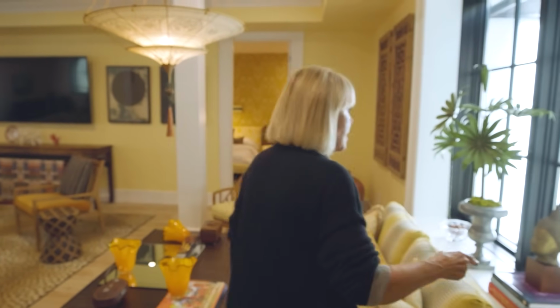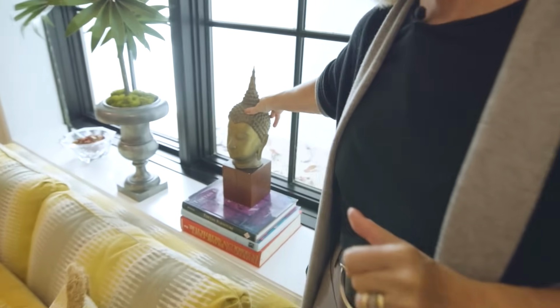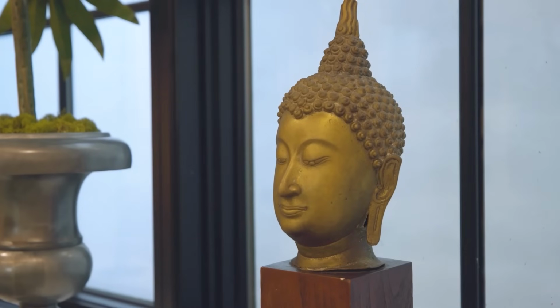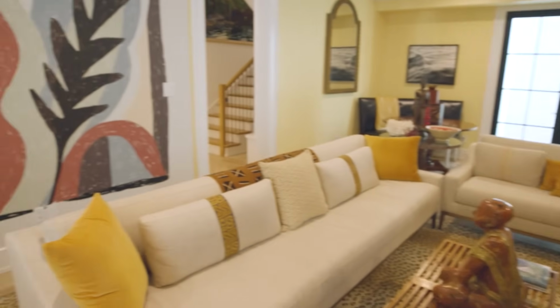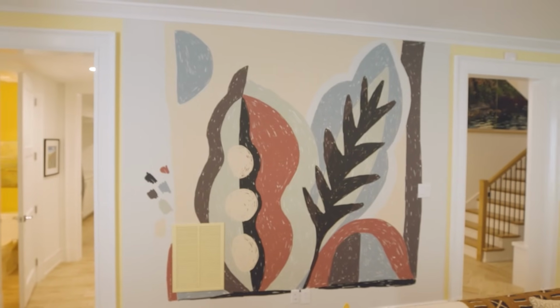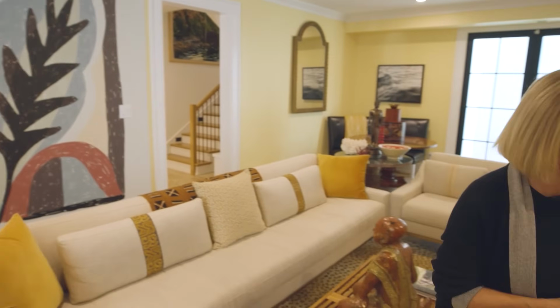Another Buddha, this is actually the head of a Buddha. And this one, if I believe the dealer and the attribution, I do have the provenance, is actually 15th century. So this one is probably my oldest. This wall mural is from France, brought in from Marseille. Another beautiful Buddha here.